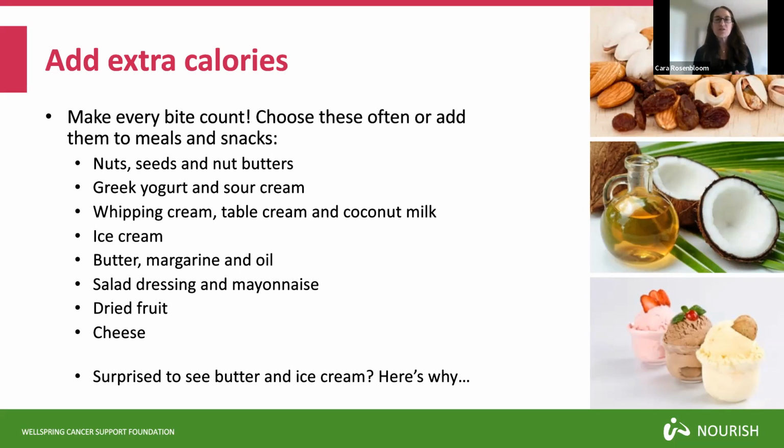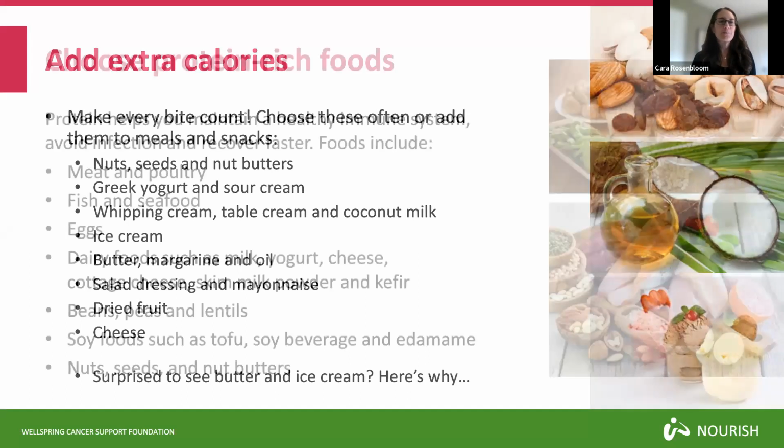So talk to your particular healthcare provider. There should be a dietitian in every cancer care center, and ask them if you need to add calories, which ones they want you to add, specifically if you have heart health concerns. But for the most part, this kind of high fat, high calorie diet is short-lived, just for the time being, to make sure that you keep your weight up during treatment. It's not going to affect you long-term if you do it for a short term.